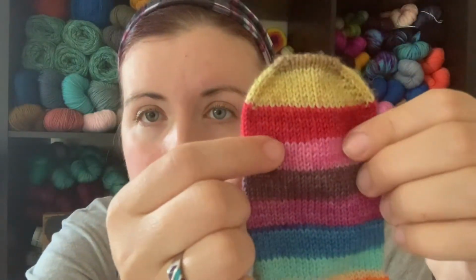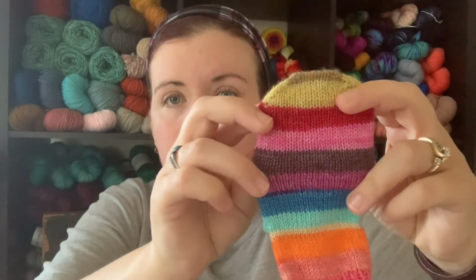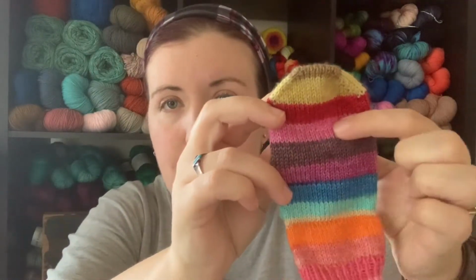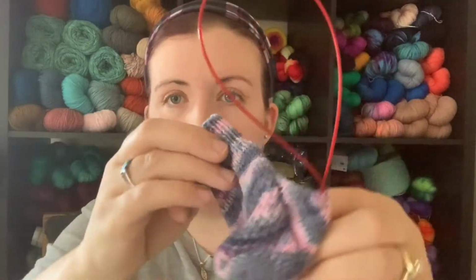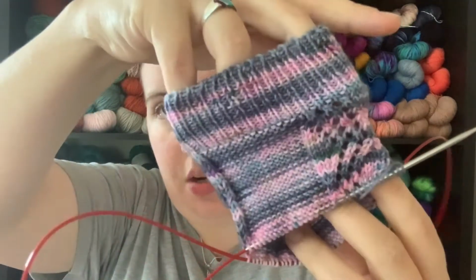Okay, there we go. Do you see how you can see right where it switches from red to pink? You can see it in there. It's red, red, red, red, red, pink. This yarn is not like that. It's more of a subtle change from pink to gray and gray to pink.